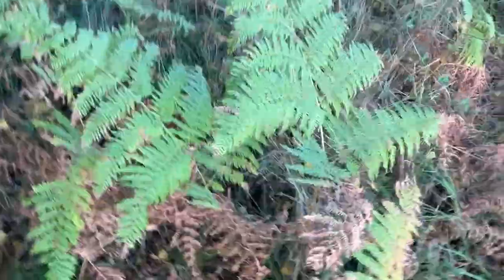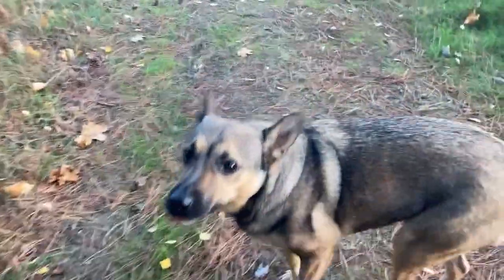But yeah, found two, so look around, because there's a couple of other spots where they grow often. So we'll have another look about. I'll let you know if we find any more.